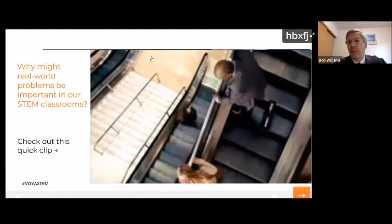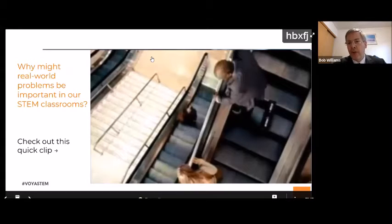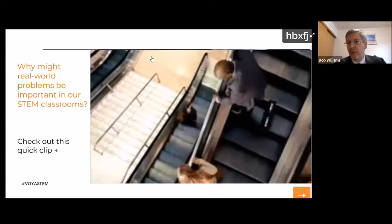But there just needs, I think, to be a lot more collaboration and a lot more sharing. And when we don't do that, I think it can lead to these situations where you're kind of stuck on an escalator and you're missing opportunities to advance in your own practice and help other educators advance in their practice.